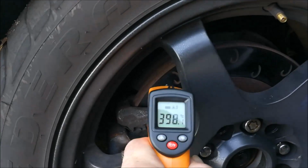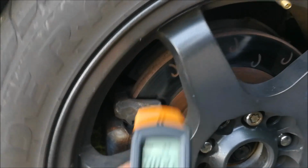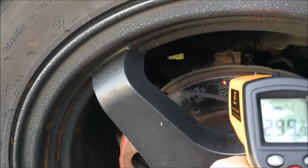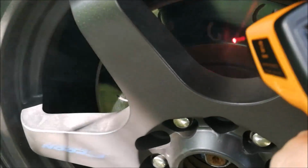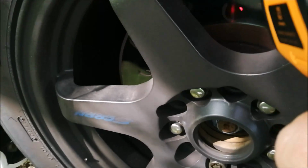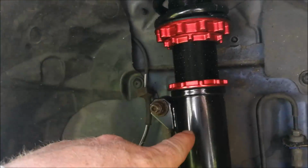165. David's come in now, let's check his. Let me check your brake temps. Wow, 400-ish, 400 degrees. 300. Let's check this one. Oh, I can see some smoke coming from it. 426. Brakes are hot.